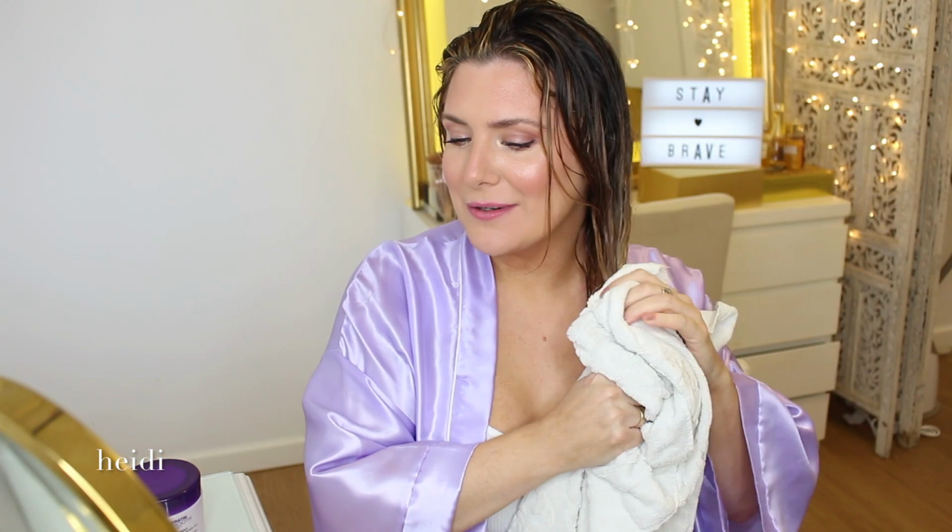I will check back in with you guys once I have this off my hair and we're ready to start. Okay, so I did struggle for a bit there rinsing this off my hair, but I'm pretty sure I have done a good job removing this.